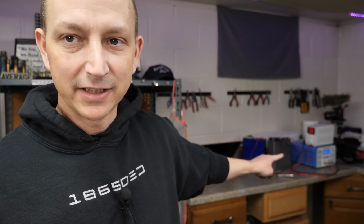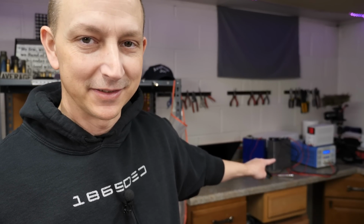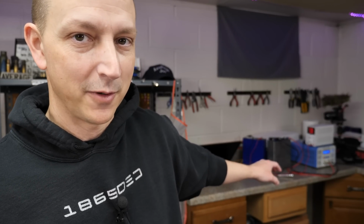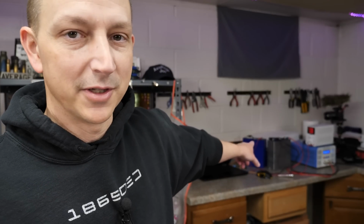Actually, if you can see right there, that gray cell, he wrapped them all in duct tape just for extra insulation, because he did put it back in service and it is working in a 15S, just FYI. I'm actually doing a capacity test on one of his cells right now, just for shits and giggles pretty much. Crazy stuff. All right, so that's what we're going to do today: we're going to put a vent system inside my DIY Powerwall 2.0.